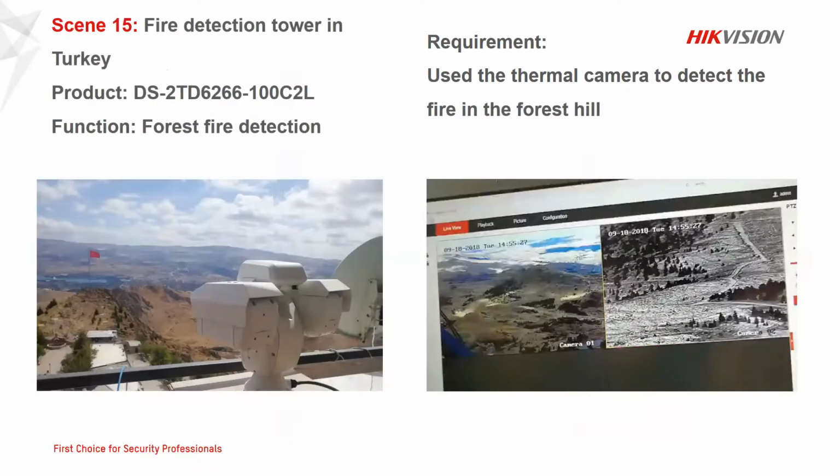This is for forest fires in Turkey, but we also had some installations in Italy and Croatia, I think, as well, and Spain. This is not fire prevention, this is fire detection. You need to have flames, so you need to have a fire. But with a 6266 100 millimeter C2L, a 100 millimeter lens with 640x512 resolution, we can really cover a large area to see a fire. So what they want to do is have a patrol mode of the camera. The camera is moving around from preset to preset, measuring and checking if there's some over temperature in some of the areas. And if there's an over temperature, there's an alarm, and then they can react before the fire has widened, so they can react early and extinguish the fire as early as possible.